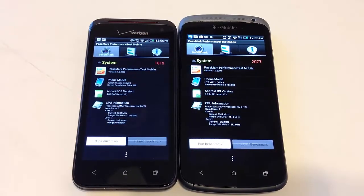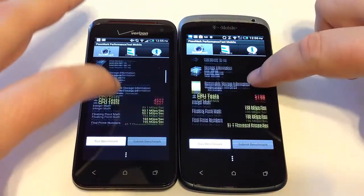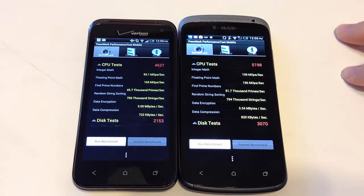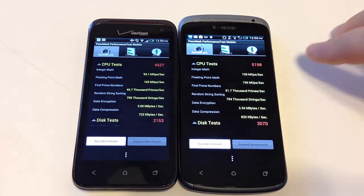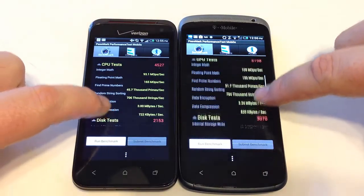Okay, so here we can see how both devices came out with the Passmark test. With the Passmark performance test, the Droid came in at 1819, the One S came in at 2077. Let's go ahead and page down just a little bit more. CPU test, 4527 on the Droid, 5198 on the One S.